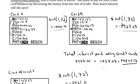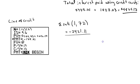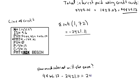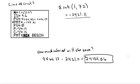So the question actually states here, how much interest will she save? Well, we're just going to find the difference. We're going to take the bigger amount, $4,865.17. We're going to subtract the smaller amount, $2,421.11. And when we subtract those two, we get $2,444.06. I'm going to indicate my answer with a box around it. And that should be good for that question.